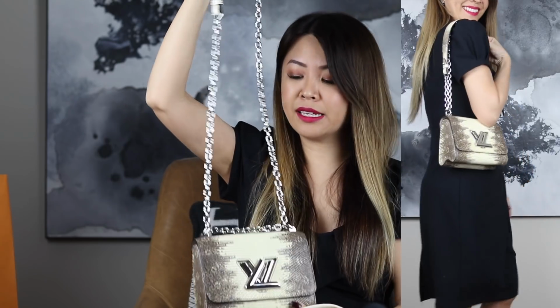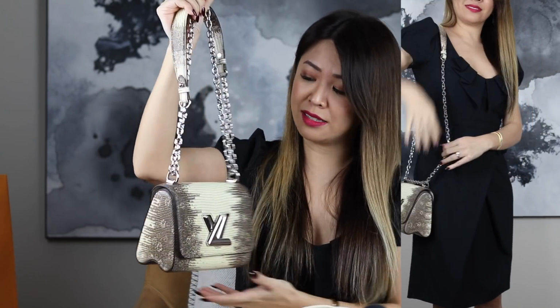So this is what the straps look like. And so if you can see me wearing it, you can wear it as a shoulder bag. You can wear it double strapped, which looks really nice. Usually I don't like bags double strapped, but I think this bag looks really, really classy double strapped. And obviously it works as a crossbody bag as well.